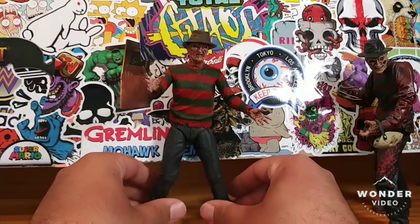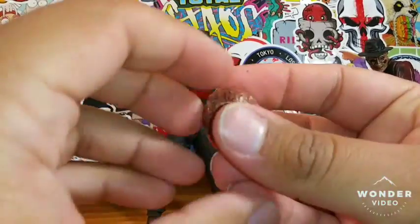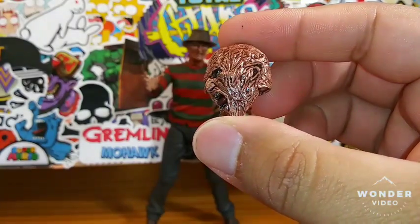Okay, so let's put Freddy right there. Let's break out his alternate heads. He comes with one screaming head, which is quite scary.